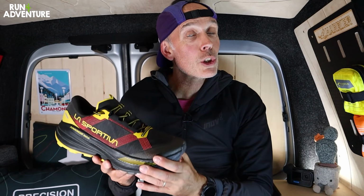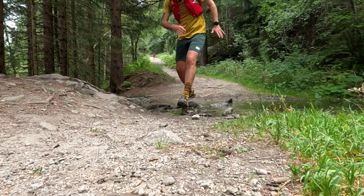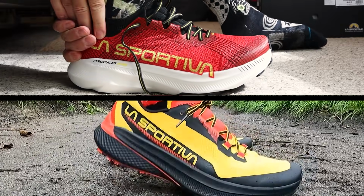So final conclusion after today's first test run, and I actually think La Sportiva have added another quality trail running shoe to their existing Prodigio lineup, what with the standard Prodigio and the Pro version. But the Max does offer you something very different compared to the other two models.